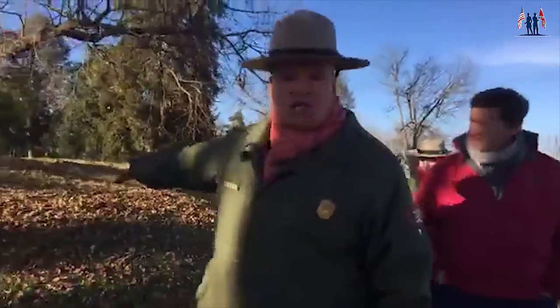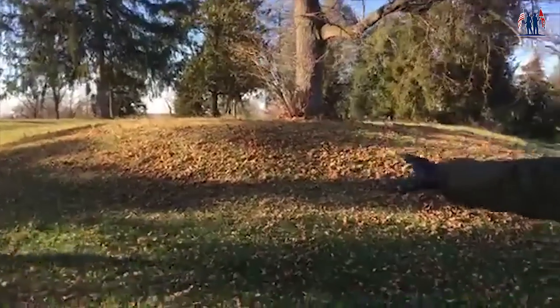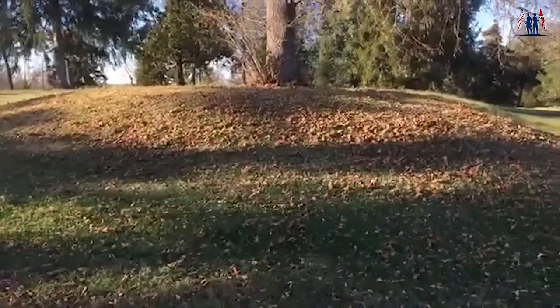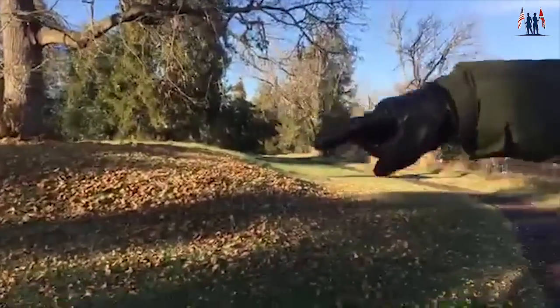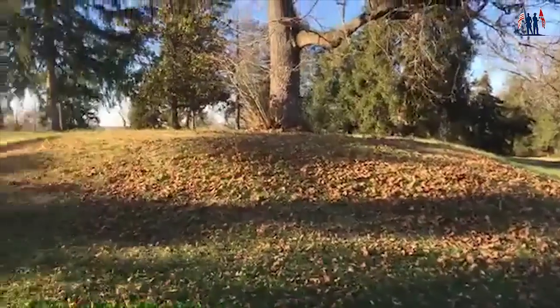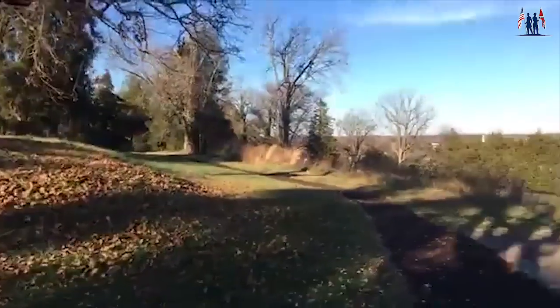Now, as you look at this terrace immediately behind me, this is a feature that was added to the landscape after the battle. But I'll tell you a little secret about it. This is part of the battle as well, because this terrace that was created started with the formation on this little corner where you see it rounded. This was a gun pit in 1862. So the Washington Artillery would have had a firing position right here.